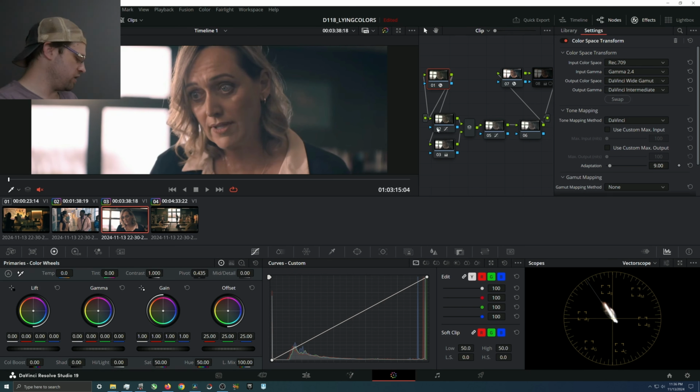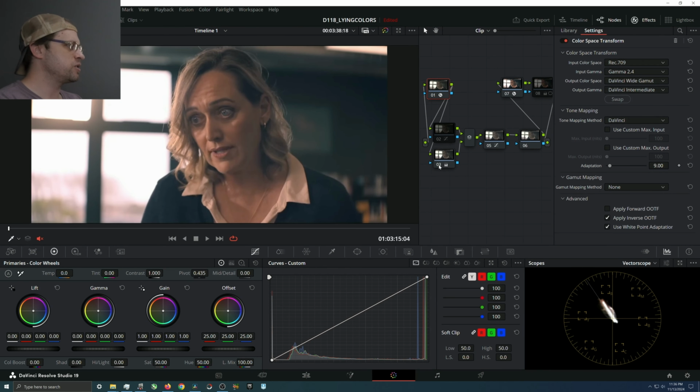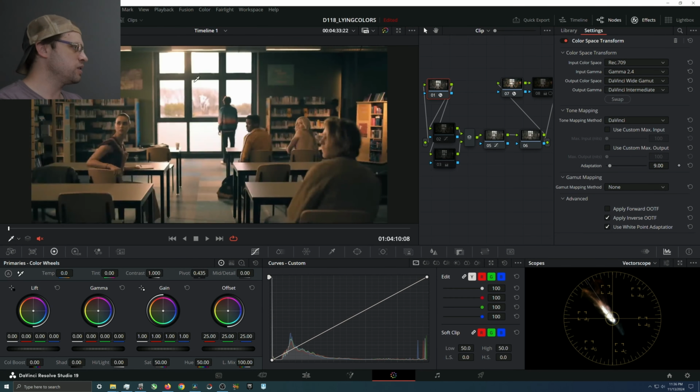Yeah, so I don't even think necessarily we need to take the saturation out. I just think we need to just move some colors around a little bit, make them a little bit more, I guess, true to life. Yeah. So let's go to the next one.